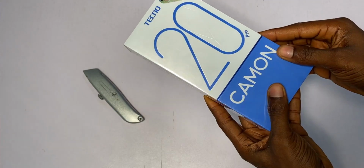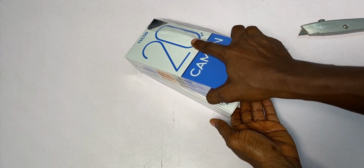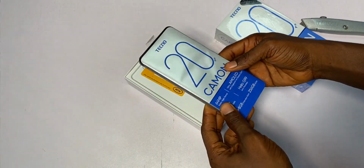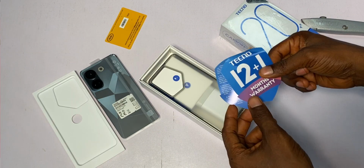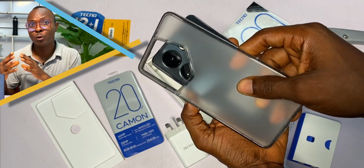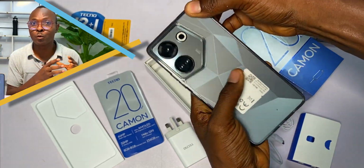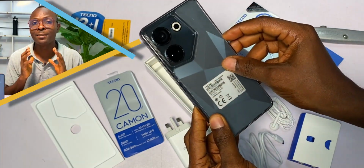By way of getting familiar with the design, if you have seen the Camon 20, then you've seen it all. It comes in the same packaging box, wrapped in the same style, and contains the same accessories. Even the protective case is the same for both phones. When I reviewed the Camon 20, someone asked me if the protective case of the Camon 20 will fit the Camon 20 Pro. The answer is yes, and it fits nicely.